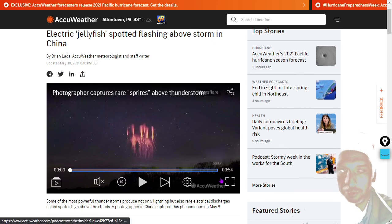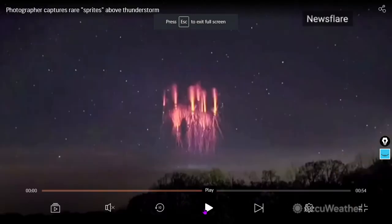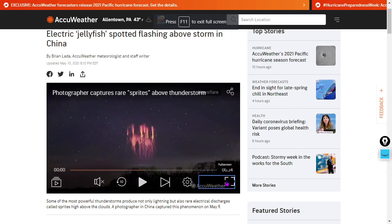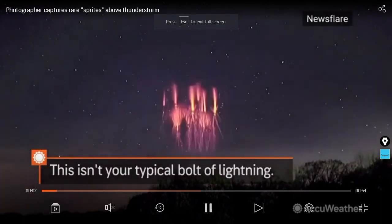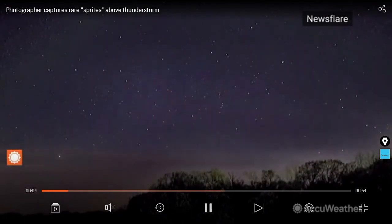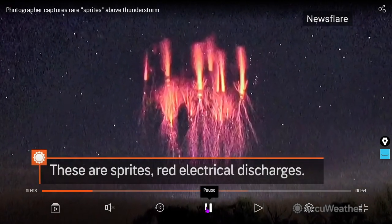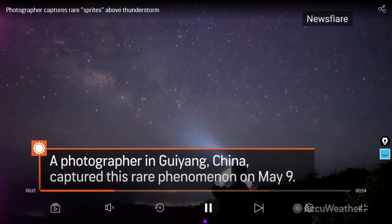Jellyfish such as this, spotted above a storm in China. Let's play the video. Courtesy AccuWeather.com. And this is what you may find yourself photographing if you take time-lapse photography above major thunderstorms.